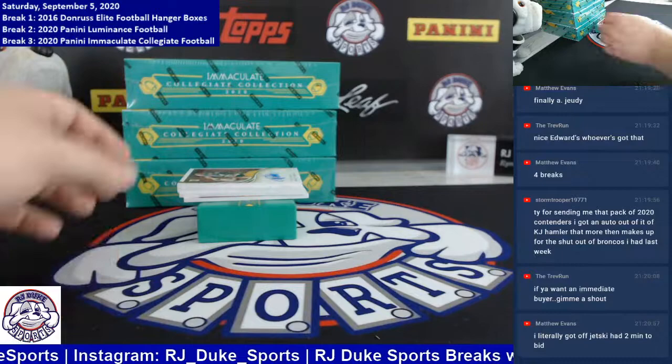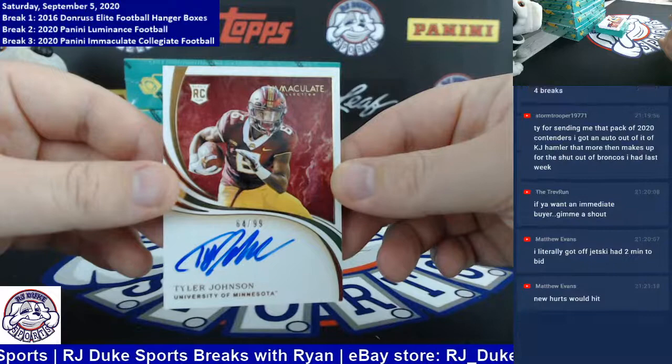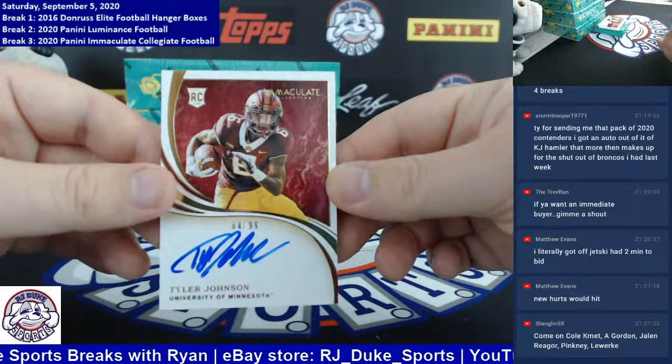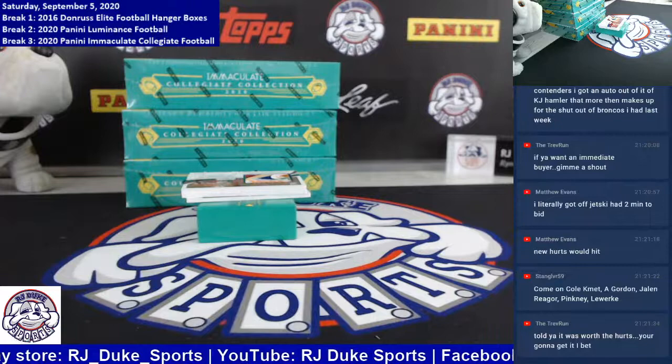Next up, numbered to 99, on card auto, here is Tyler Johnson. Stanglover, you gave me that's a pretty good lineup. Let's see what we can find for you out of that. Oh, wow. Woo! Well, on that randomizer, there's going to be a definite strong consolation if one of the side doesn't win it.